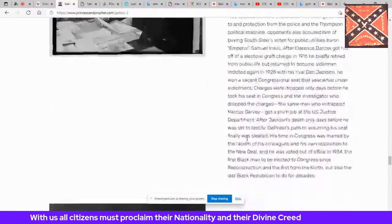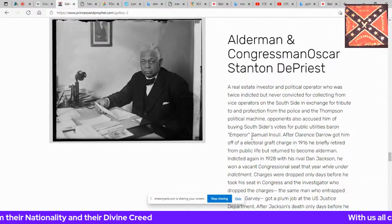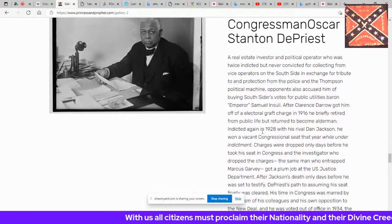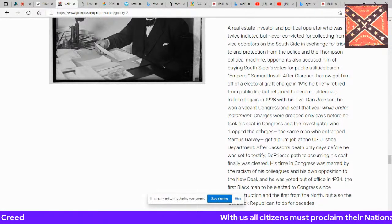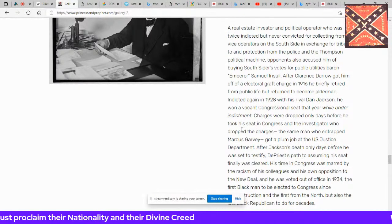How do you get somebody in government that has an indictment charge? They have to have a nationality, because first of all, if they're the wrong persons or they're the proper persons, then you can fight that jurisdictional claim. We did it, bro. The power of the Moors' vote behind the prophet did that. Put this boy in office, even though he had an indictment. See, charges were dropped only days before he took his seat.